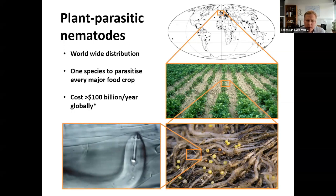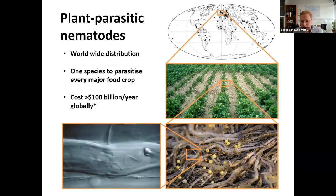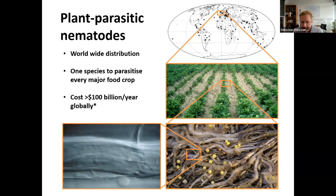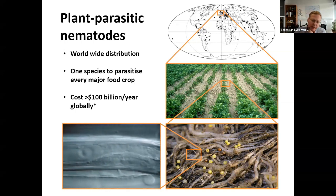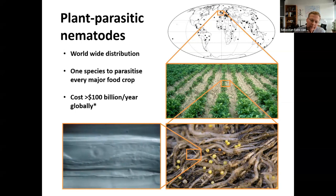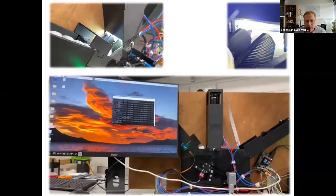And so one of the big bottlenecks in working with plant parasitic nematodes, and this is going to sound trivial, but it's true, is answering these kind of questions like how many nematodes are on the plant, and what is the phenotype of the nematode on a given plant. And this problem stems from the fact that they are below ground pathogens that infect the roots. And so we decided we want to try and solve this problem.